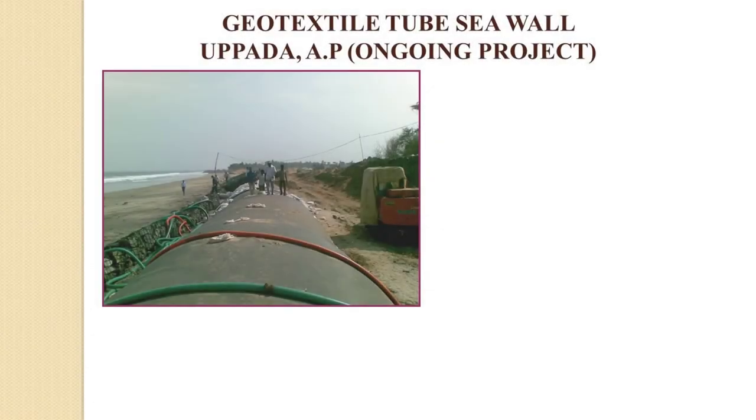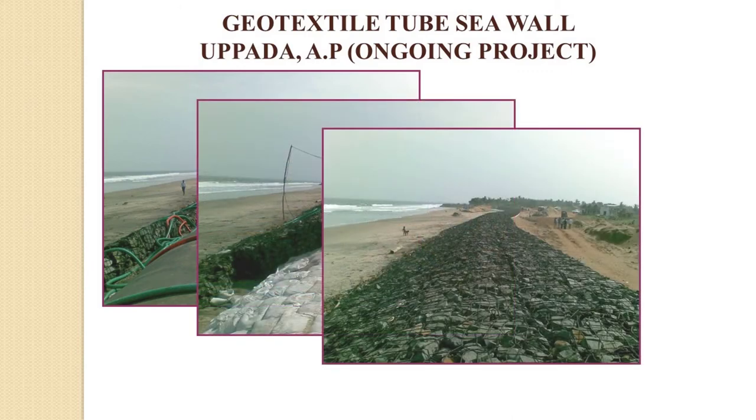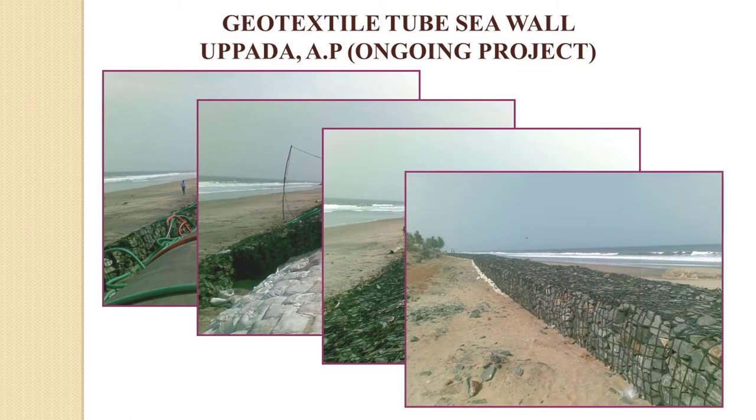So this is at Upada, a tube encased with gabions. Even in the recent cyclone, Peta, that's the one, it didn't directly hit, it went above that. But even then, the stretches which are not protected by this shore protection were all affected. Upada is very famous, near Pitapuram. It was very famous because it is more than 10 or 12 years since the work was done.